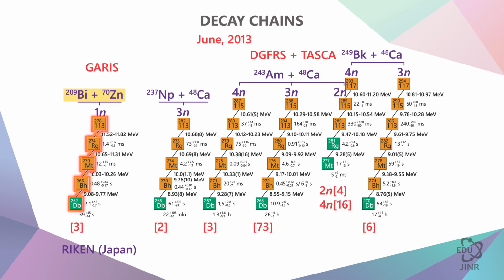These decays were observed in Japan. 3 decays in 9 years. This is it. Its lifetimes are shown here. 1.4 milliseconds was the first decay, while the rest are measured in tens of milliseconds, seconds, and tens of seconds.